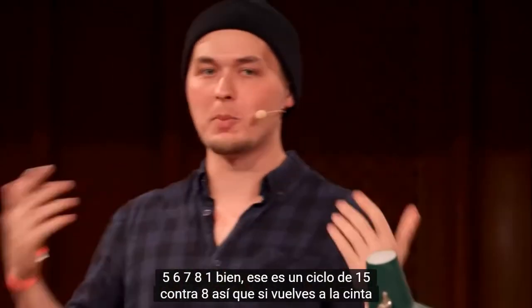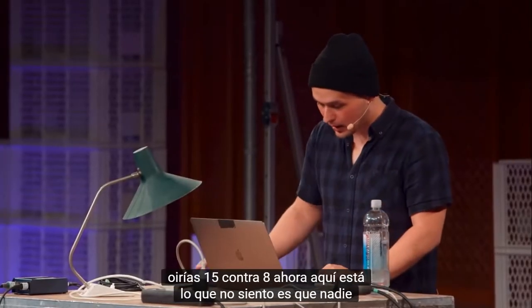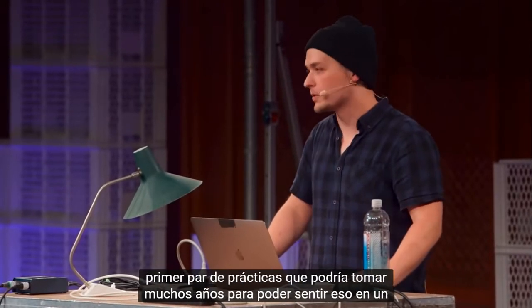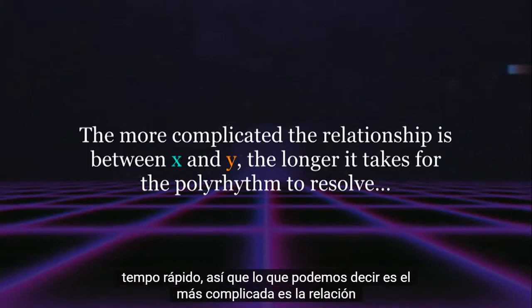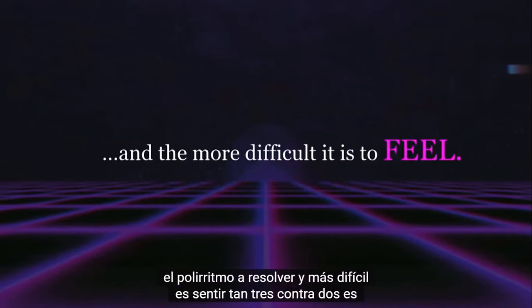So if you go back to the tape and you sped that up, you would hear 15 against 8. Now, here's the thing. I'm not feeling that. Nobody can really feel that, at least on the first couple of practices. It might take many years to be able to feel that at a fast tempo. So what we can say is the more complicated the relationship is between X and Y, the longer it takes for the polyrhythm to resolve, and the harder it is to feel.